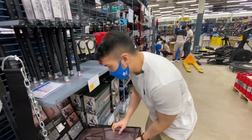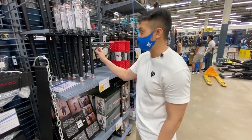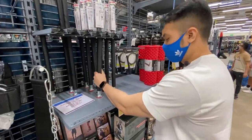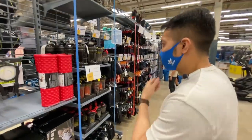But I think this one has to be screwed onto a wall. So, it's not as easily set up as this. Ito, parang pwede na to eh. Honestly, yeah. We'll try it out and review it.